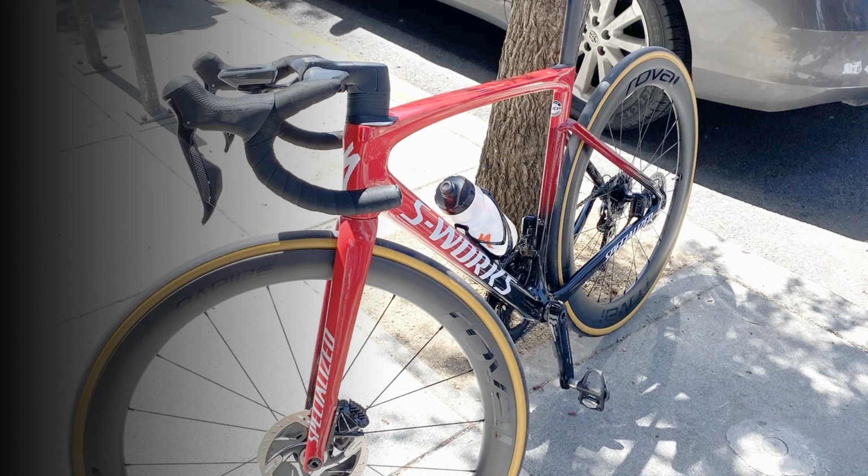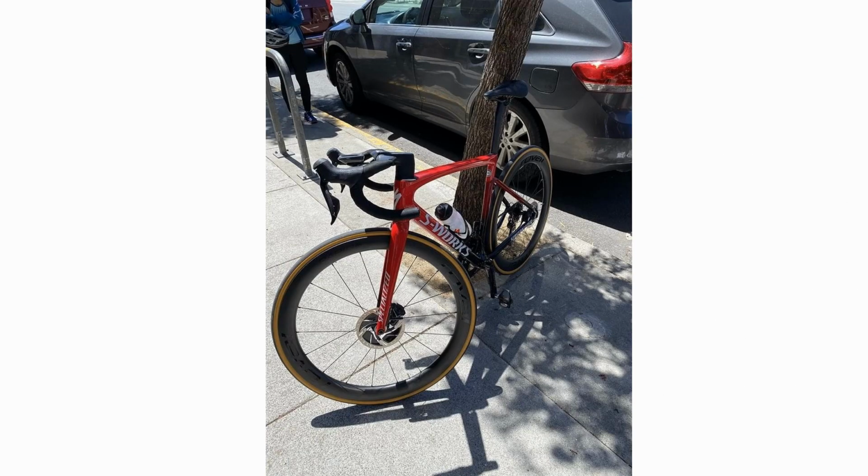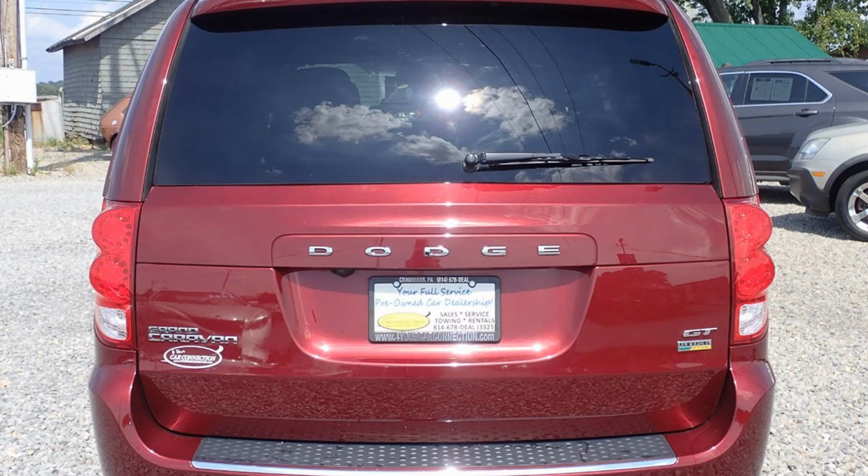Now first of all, I wanted to find out where and when this picture had been leaked from. First of all, let's look at the cars. Top left, that maroon car, that looks like a Dodge. You can see the G and the E on the tail there. That's a 2018 Dodge Grand Caravan GT. Now I don't think that's available in China in the GT variant. The tread plate on the rear bumper really gives it away.